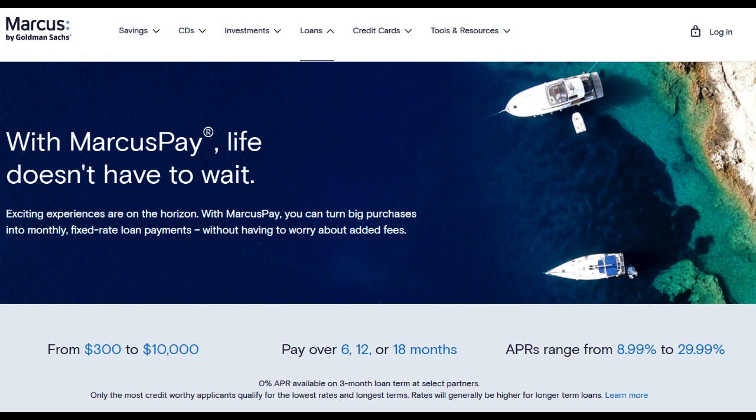Diversification is a key advantage. Marcus Invest offers diversified portfolios designed to spread risk across various asset classes and industries. This approach can help mitigate potential losses and increase the potential for long-term returns.